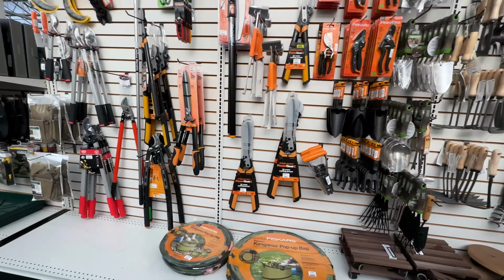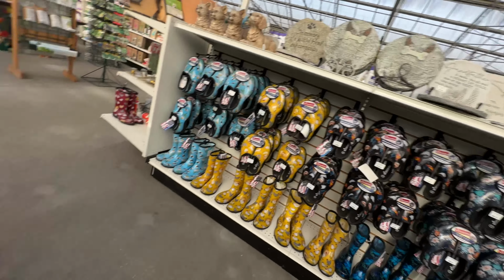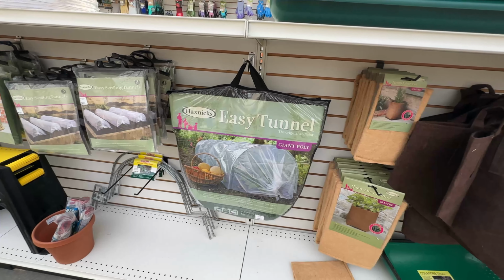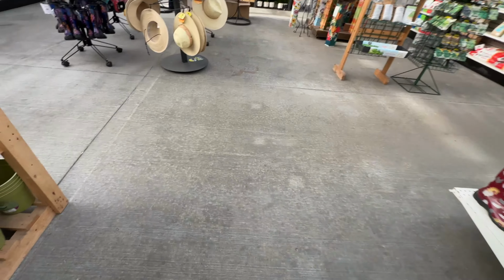Look at all these implements. I keep thinking I want some of these garden shoes. These guys are pretty pricey and I'm not really sure, but I keep thinking I want some. I was saying that looked a lot like the tunnel that I made at home for my poor man's greenhouse for the winter. I have a love-not-love thing with these shoes.